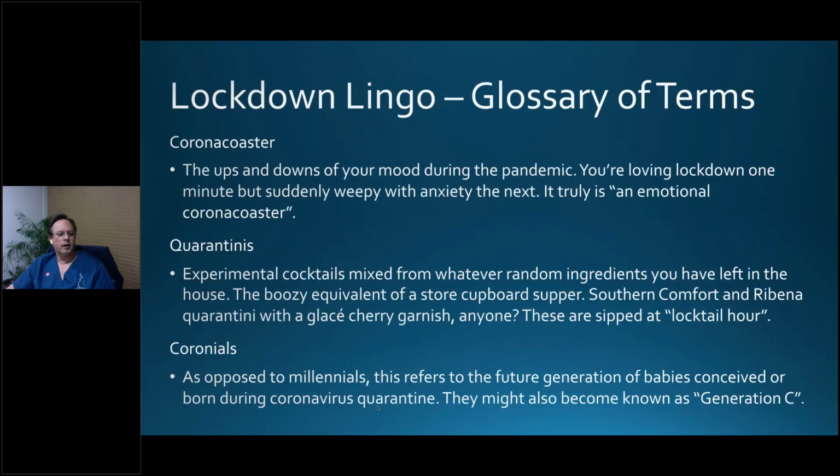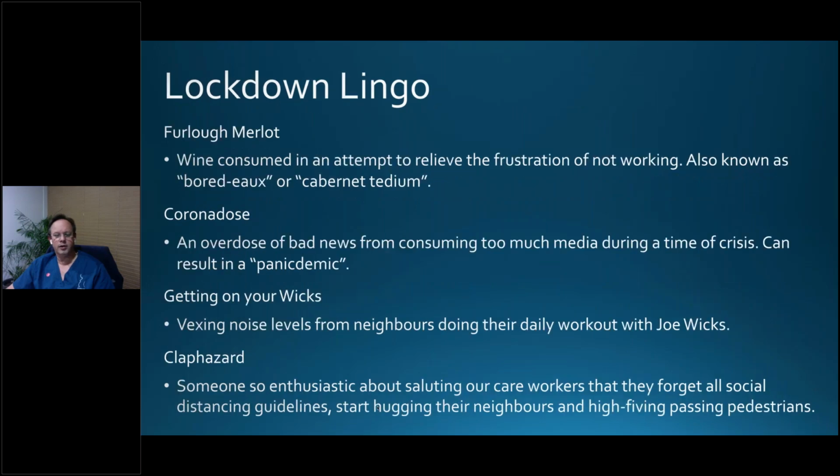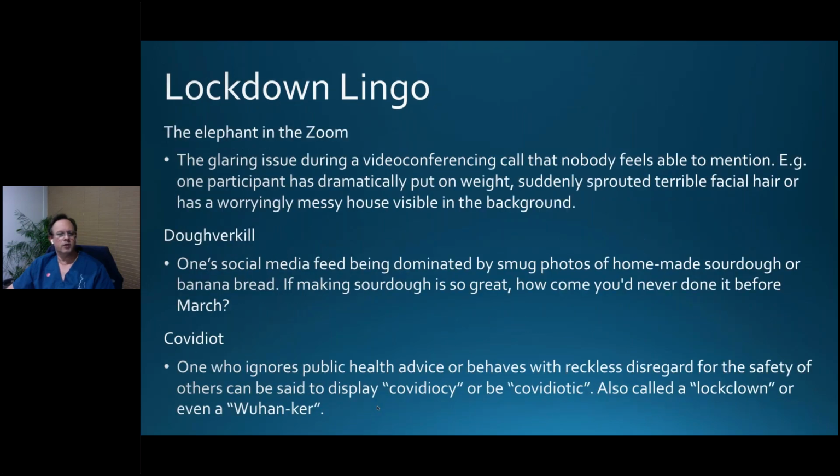Now, this is a bit of fun. I've got a glossary of terms we learnt from coronavirus. I've included that in the presentation for you to read through. My favourites, elephant in the Zoom.